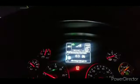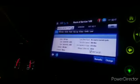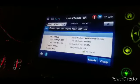All right, so we made it to our delivery. It is 1:30, that's Arizona time, California time. So, he has 2 hours and 17 minutes left on his clock. And we are already getting unloaded 4 hours early.